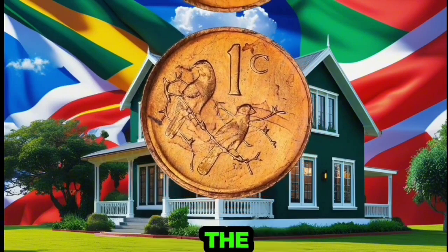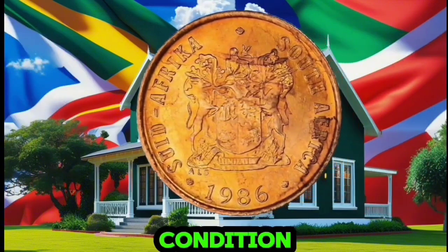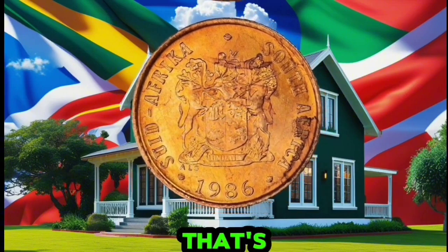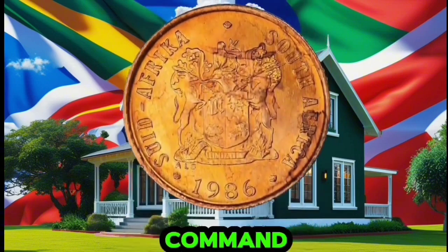2. Condition. The condition of the coin is critical. A coin in perfect, uncirculated condition, known as mint state, will fetch far more than one that's worn down. The more pristine the coin, the higher the price it can command in the market.